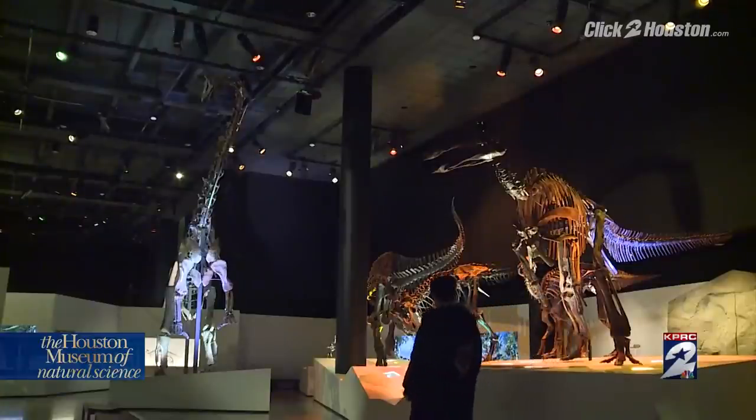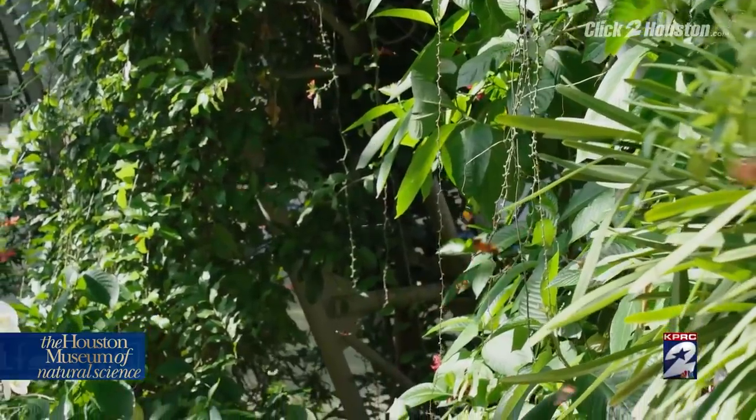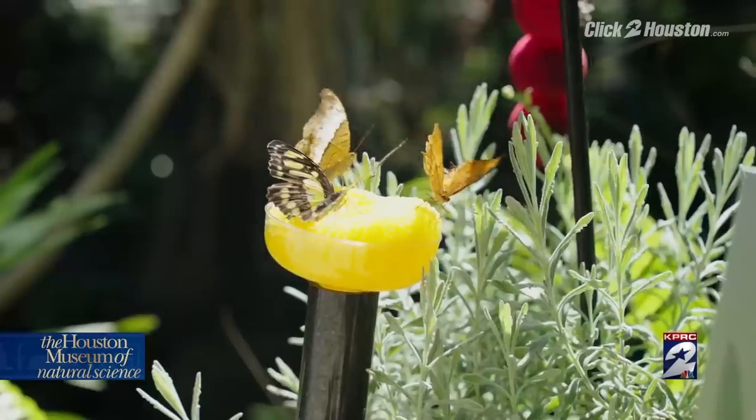Where else in Houston can you bring the family to see massive dinosaur skeletons and a rainforest conservatory filled with more than 1,000 butterflies? I love seeing all the butterflies. And in addition to the permanent exhibits here at the Houston Museum of Natural Science, we're going to introduce you to a world premiere exhibit making a trip around the world and a stop right here in Houston.